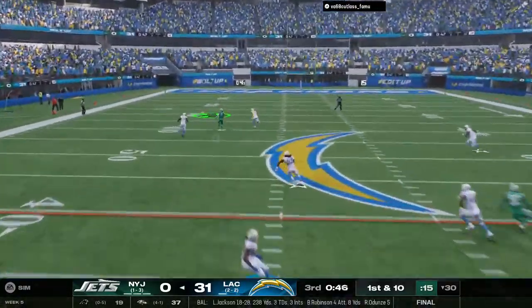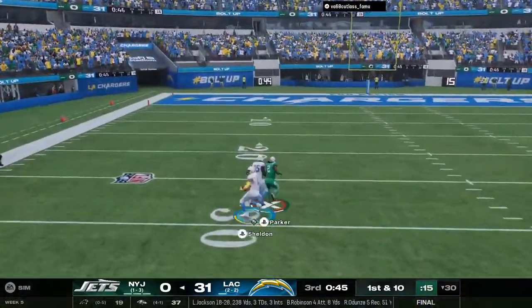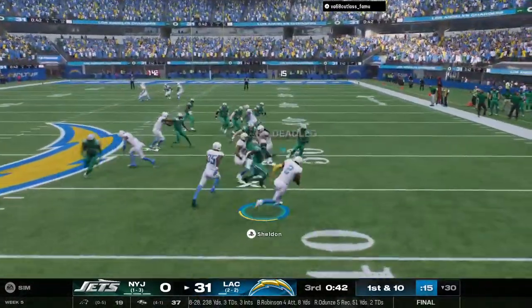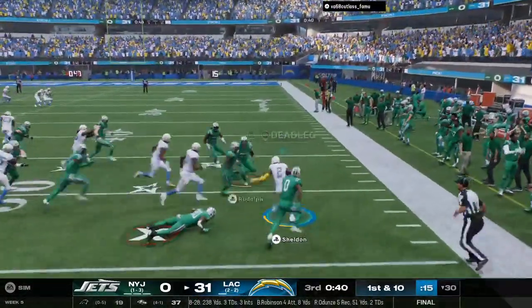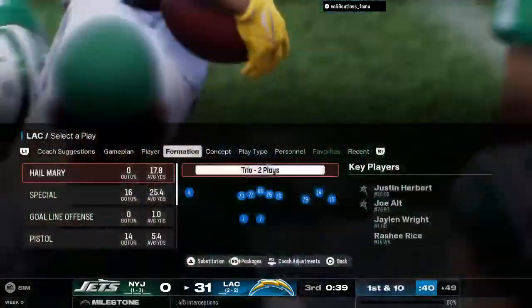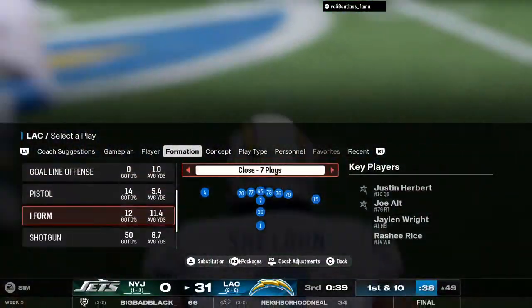He's looking to throw. He lofts it deep left. Oh no, they get him yet again. And the Chargers get it back after a marvelous defensive effort.